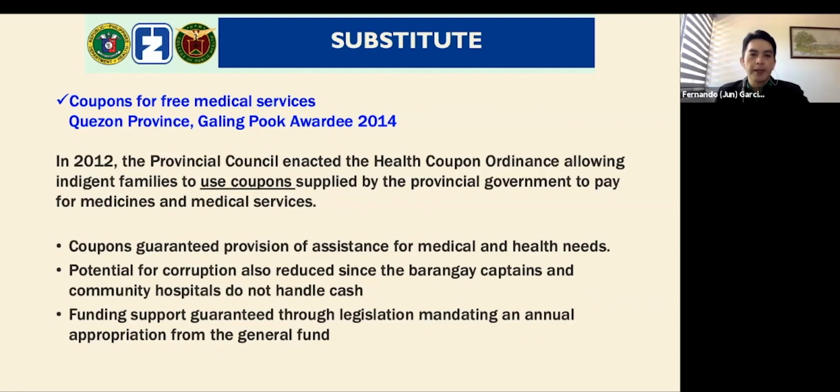The Quezon Province, also a Galing Pook awardee in 2014, also used the substitute technique. In 2012, the Provincial Council enacted the Health Coupon Ordinance, allowing indigent families to use coupons supplied by the provincial government to pay for medicines and medical services. The use of coupons guarantees the provision of assistance for medical and health needs. It also somehow addresses the issue of corruption because it reduces the potential for corruption since the barangay captains and the community hospitals no longer handle cash.